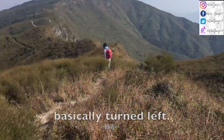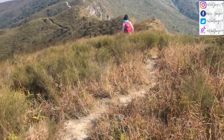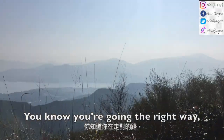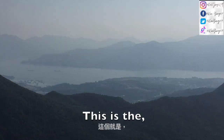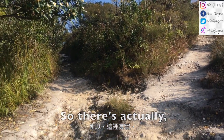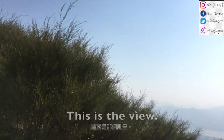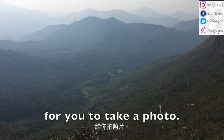Basically turned left and follow this path, and we're now gonna go to Wong Leng, and we are back to this Wilson Trolley. You know you're going the right way. See this danger, steep cliff ahead. It's the Yantin District. So there's actually a crossway here, and then we actually have to go to our right hand side, and this is the view.